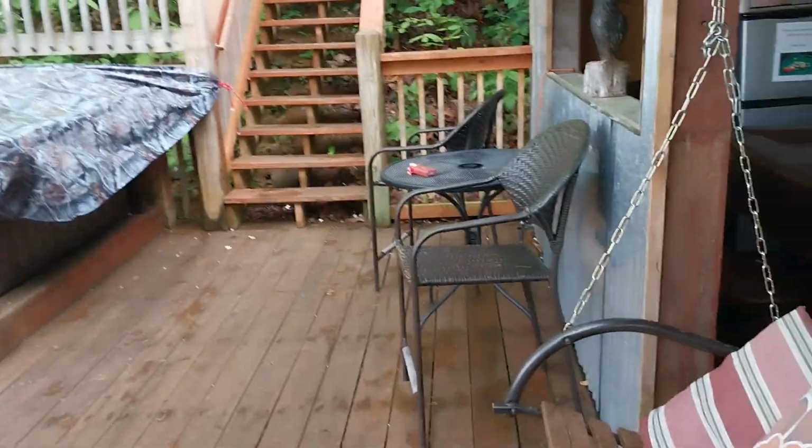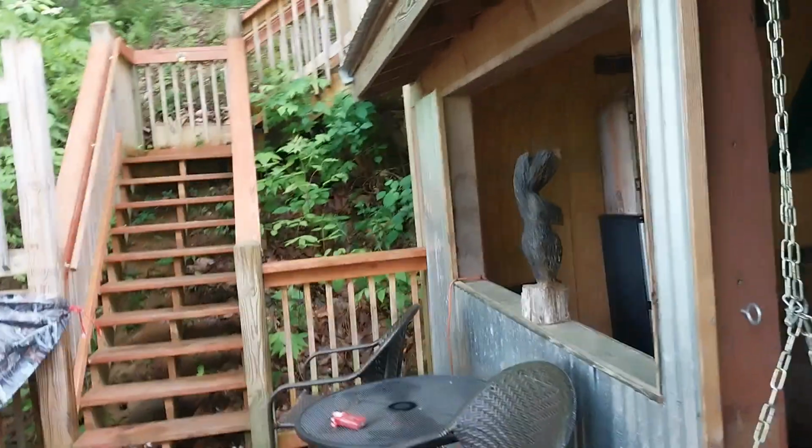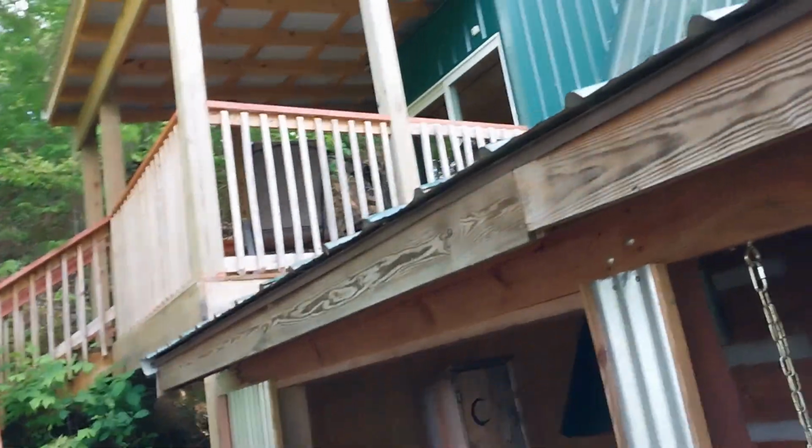I can't wait to sit in this swing. But it's been raining, so it's a little wet. There are steps going up to the second story.